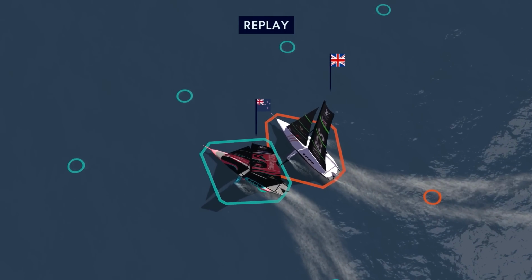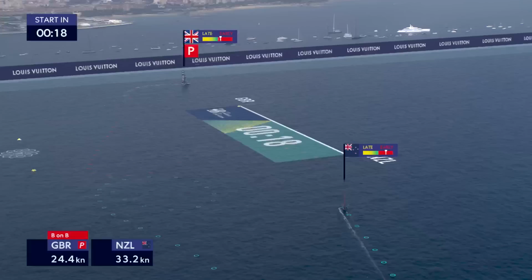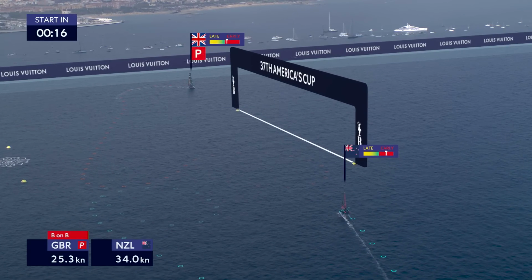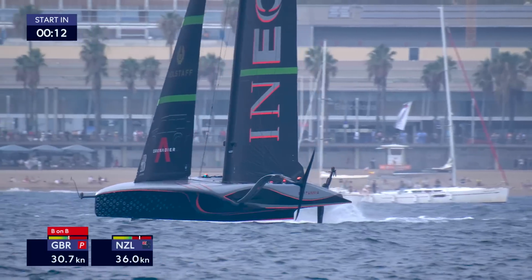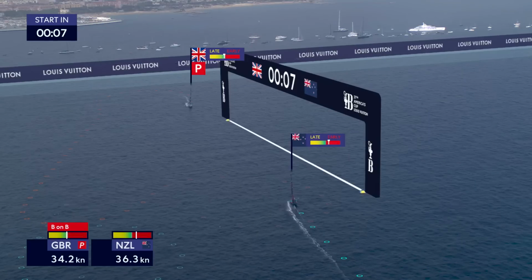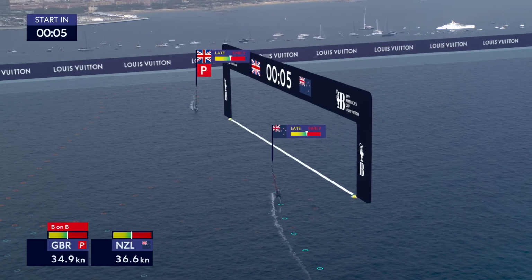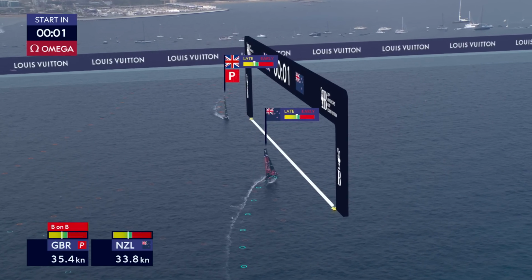So the British team having to pay a 75-metre penalty off this start line, so they will split tack start. Emirates Team New Zealand again potentially being able to line them up as INEOS, the give-way boat. Let's get going. It's race 3 of the match. It's showtime in Barcelona.